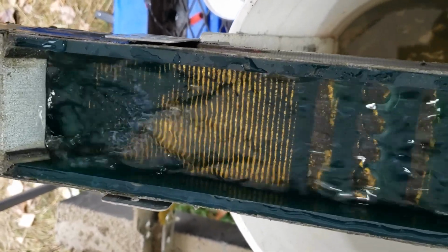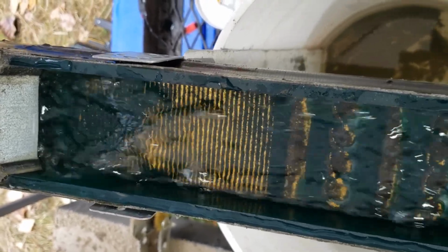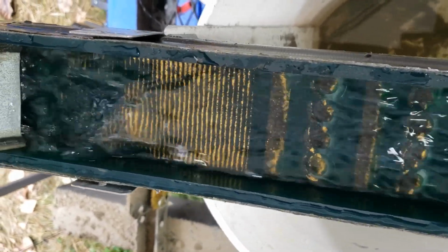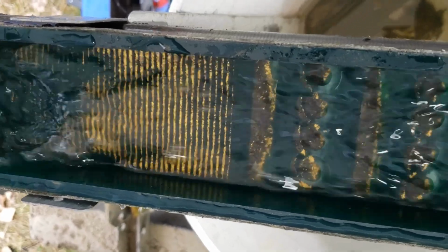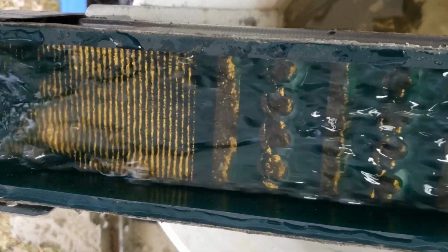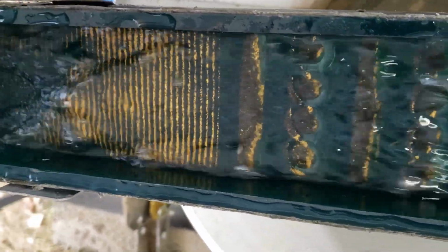Okay, here's our last clean out on zone 2. 50 pails ran through. The VDR mat vortex is filling up. It's cleaning out the black sand. Looking good. We'll see what it weighs out at.